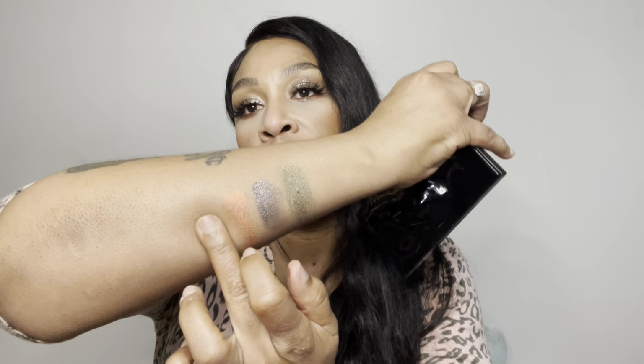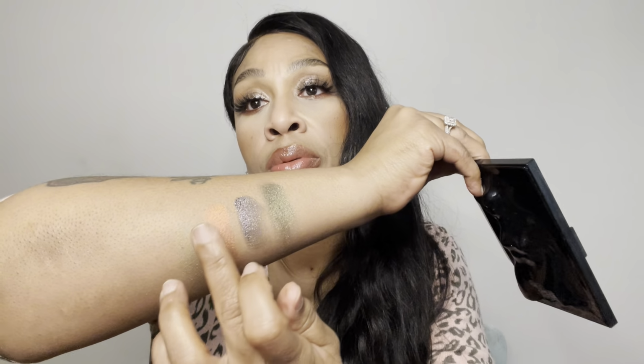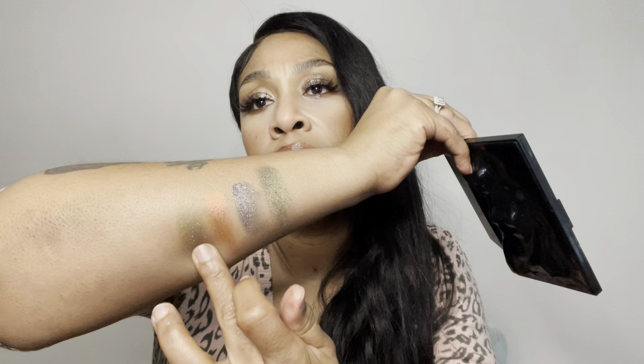It's no telling what she put in here to make these palettes, y'all. In order to get these colors, you have to be skilled to get these shades because everybody can't do these shades, y'all. Look at that.